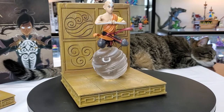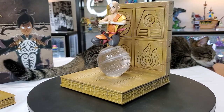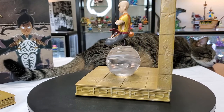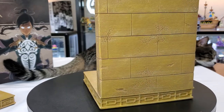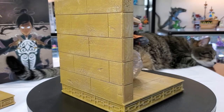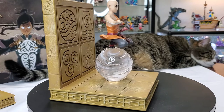So, wow. Could you imagine, again, if they light up? I know I keep repeating that, but oh, it would look so freaking cool. Can someone make resin figures of Aang and the gang? Oh, I would buy that so freaking fast and then have it light up. I don't know. I just need more of that.